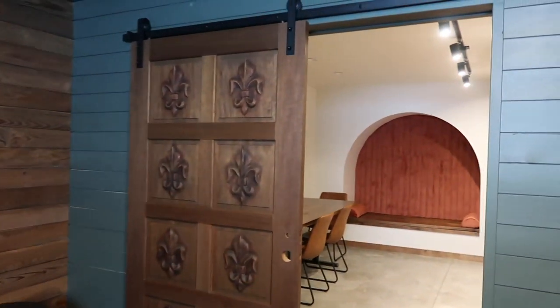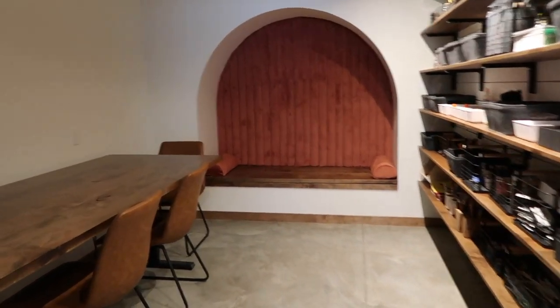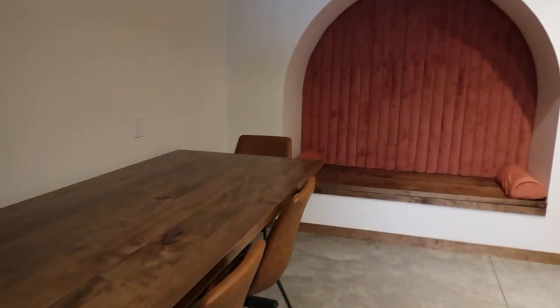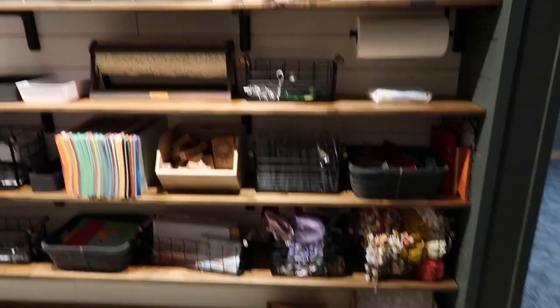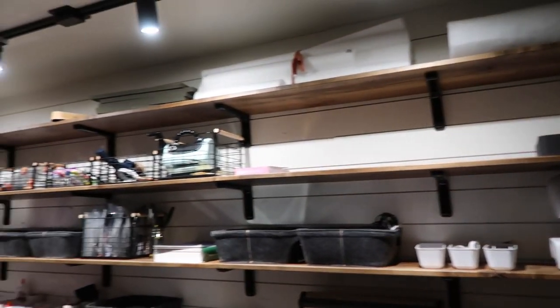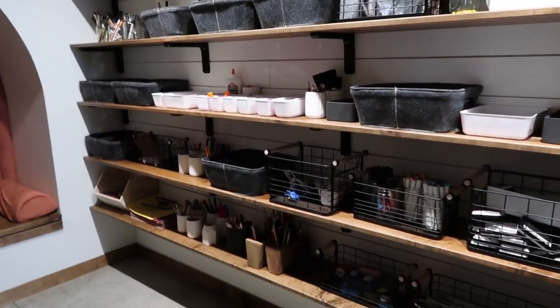And then through the sliding door is the maker space that is perfect for all sorts of arts and crafts. You can see how much supplies, sewing machines, paper, things like that, if you want to get a little creative on your stay.